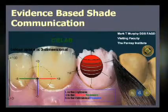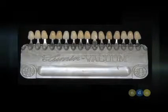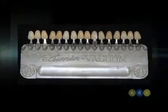Now, if I laughed about the 10 years on the newer side, I'm going to laugh even louder because in 1956, the same year that I was born, I know that's right, thanks, I don't look 50, but I am. In 1956, the Vidant Corporation brought us a shade guide that revolutionized shade taking for us in restorative dentistry. The Vita Classic Shade Guide is incredible. It's been used across all phases of dentistry throughout every restorative material, denture teeth, composites, porcelains. It's been the standard of care. It's been the standard language for shade for us in dentistry for 50 years.